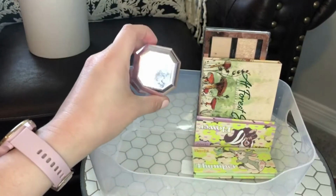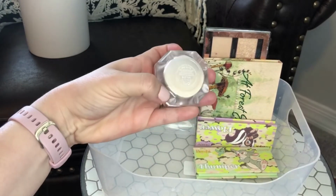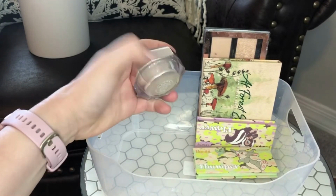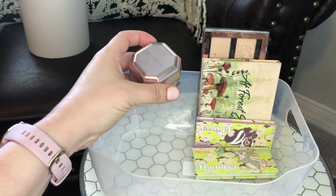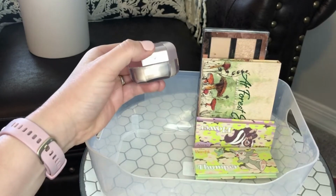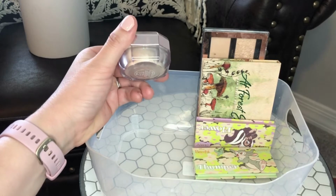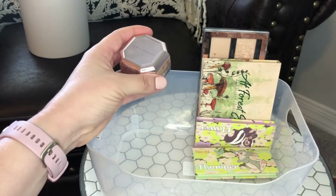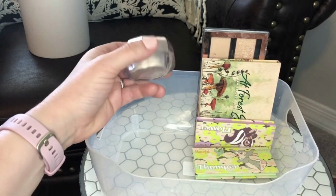I did use a fair amount of this Fenty Pro Filter powder in the color Butter. This is the mini size. I use this for powder in my under eye. It's still good, still have plenty left, which is why I like the minis, because it takes forever to go through, so why not get a smaller one so you don't have to go through a whole thing.